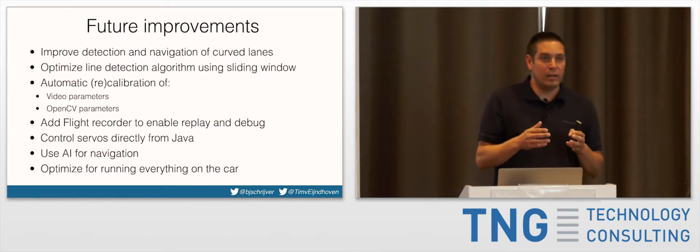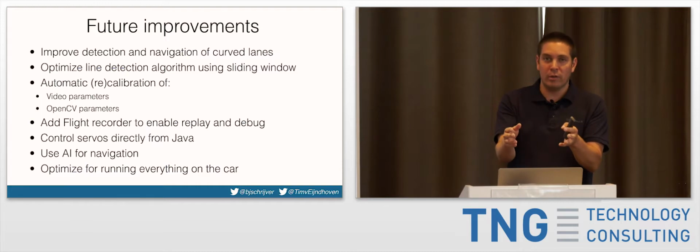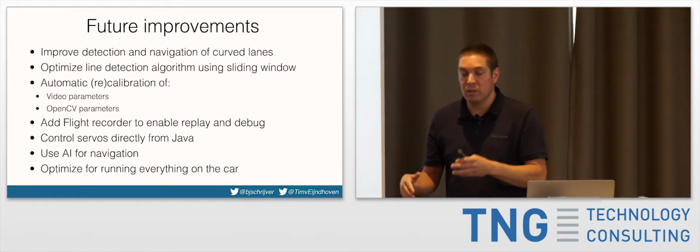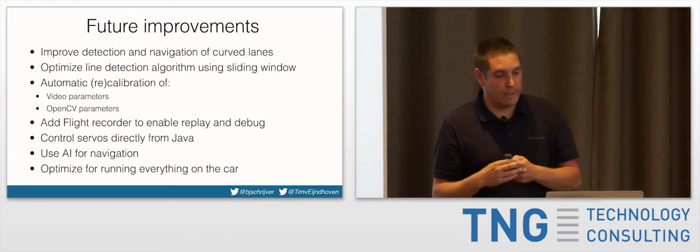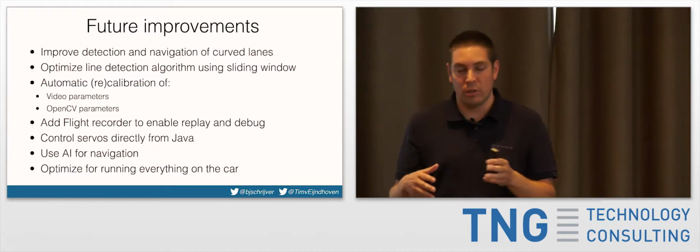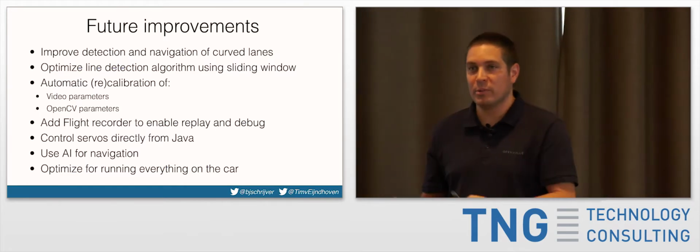Currently our debugging mechanism is looking at the UI while the car drives and trying to figure out what is going wrong. So it would be better if we would send some metrics on we detected this line and therefore took this steering action. It would also be better if we would control the servos directly from Java. Currently Java is executing a shell command and that's echoing to ServoBlaster, which is kind of hacky but works.